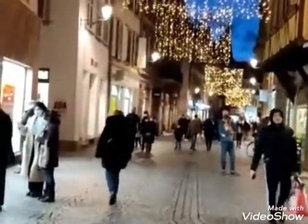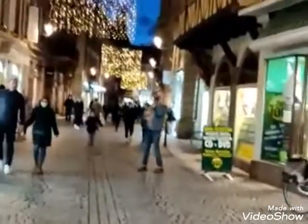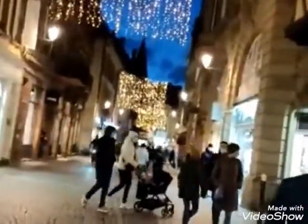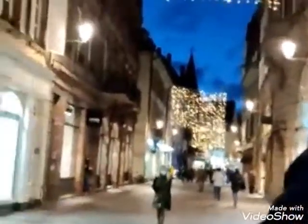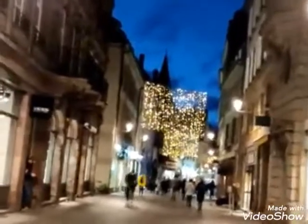And it's a narrow street which leads to a place called Petite France, which means small France. It was much more nicely decorated, but this year, due to the pandemic, it's not as nicely decorated, in the sense that large gatherings in this part of the town are prohibited, but nevertheless it looks quite decent.